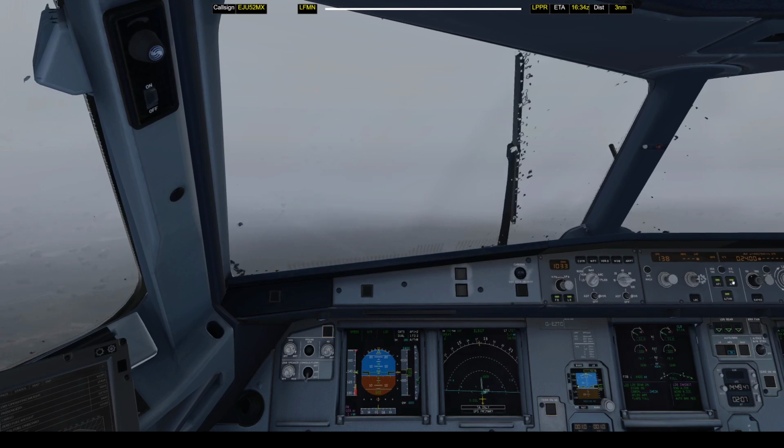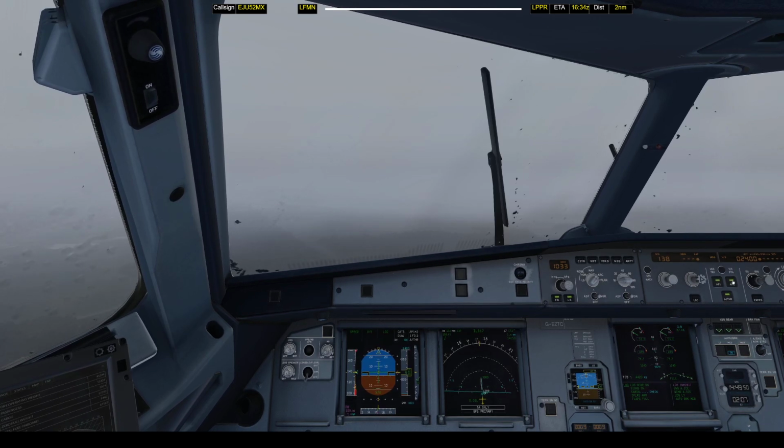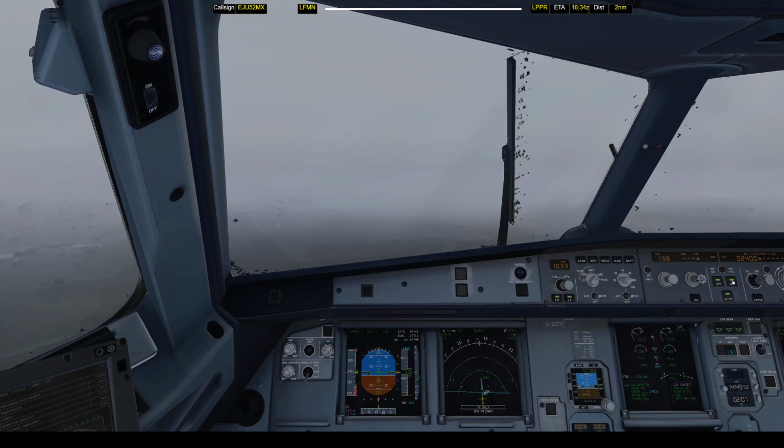Tomjet 12 Tango, level 370. Tomjet 12 Tango, Lisboa, radar contact.